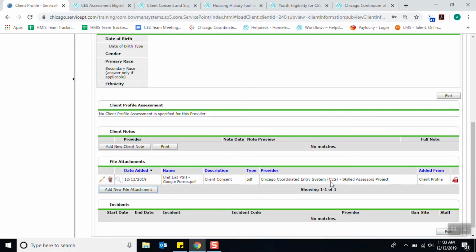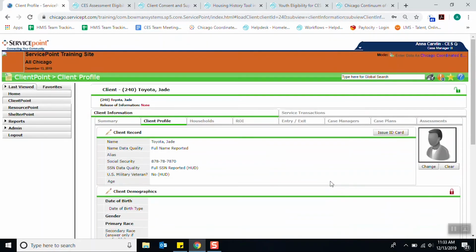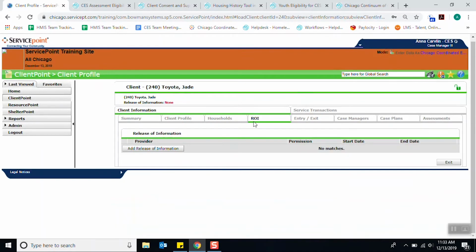That's not required, but it is a good idea because we want to have their consent on record. What you don't need to do is come over here and complete the ROI like you would normally for other projects. So you don't need to do this. We do need you to do the paper copy, and we do need you to indicate their consent in the assessment itself.